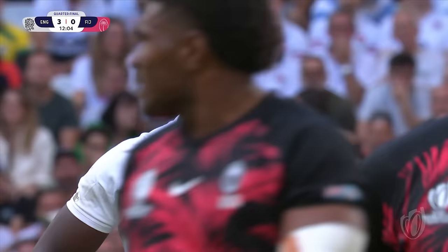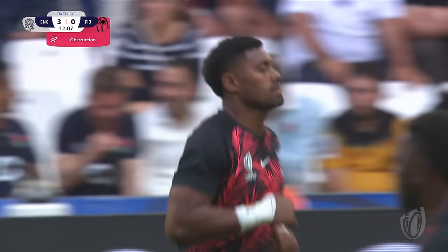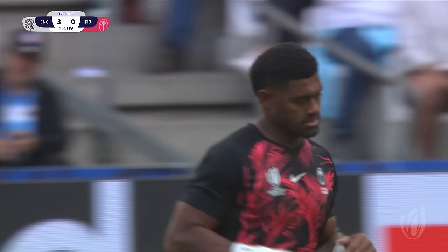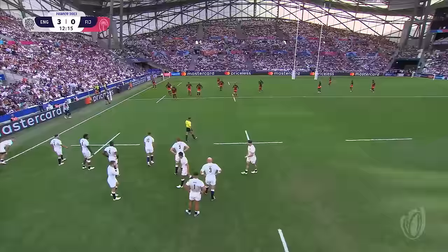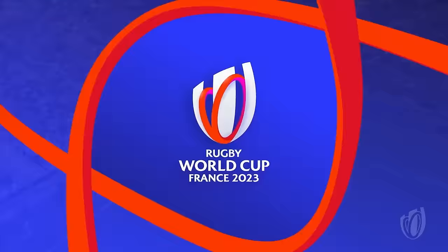Such a big part of the game, the box kick and the chase, so important. This time, maybe a little bit of crossing over, blocking the tram of the chaser. It's a bad penalty to give away. We saw one or two yesterday, one or two last night. It's a soft penalty to give away. You've just got to give the man the ground and make it a contest.